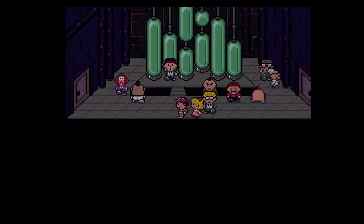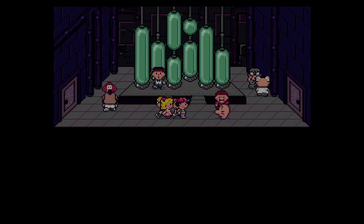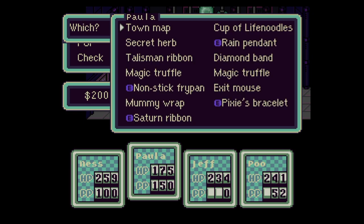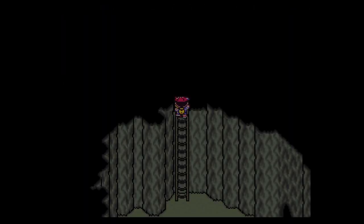In the last video, we raided the Stonehenge Starman base and freed all these lovely people on your screen. In today's video, we're going to be going and checking out the Overcoming Shyness book to help the Tenda Villager people. I'm going to begin by using the escape mouse, though. Exit mouse, go! The mouse found its way out and is waiting for you to follow. Huzzah, that saves a lot of time.